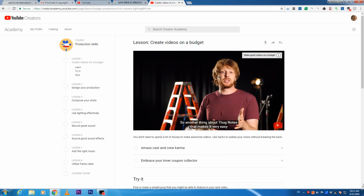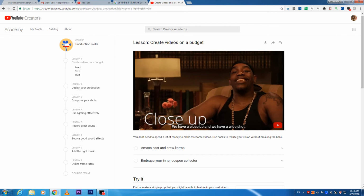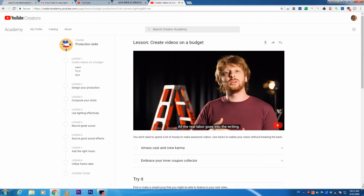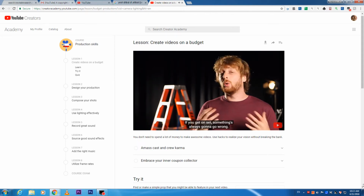So another thing about Thug Notes that makes it very easy is that it's literally just a 2-camera setup. We have a close-up and we have a wide shot. All the real labor goes into the writing. But when it comes to the production day, which is always the most expensive day, we're really just cranking them out. If you get on set, something's always going to go wrong.